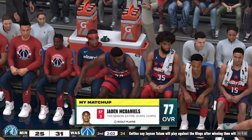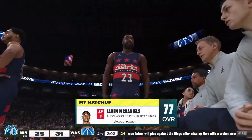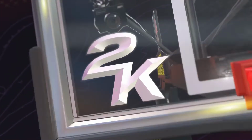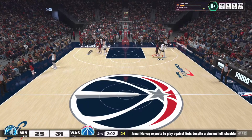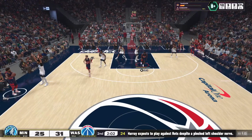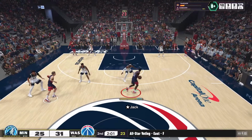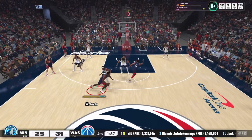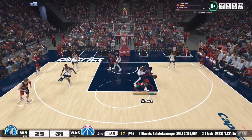Come in for Washington. Valanciunas, he's checked in for Bagley. MP comes in for Kyle Kuzma. Kispert's checked in for Koulibaly. And Poole subbed in for Malcolm Brogdon. Big group substitution now for Minnesota. Garza's checked in. Karl-Anthony Towns comes in for Joe Ingles. Daniels, he's checked in for Edwards. And it's Conley in for Dillingham.